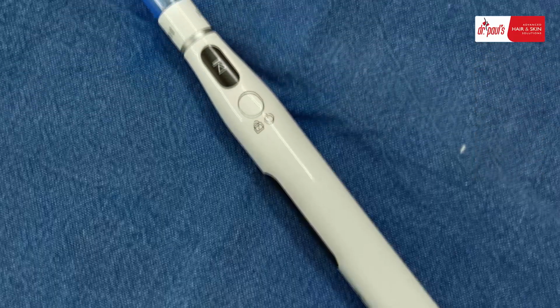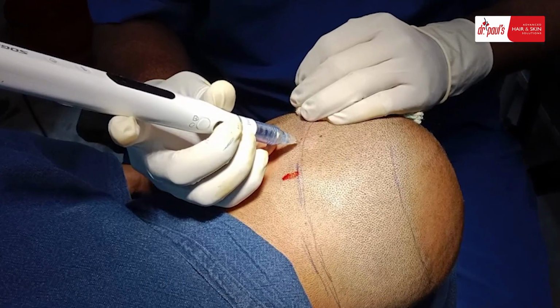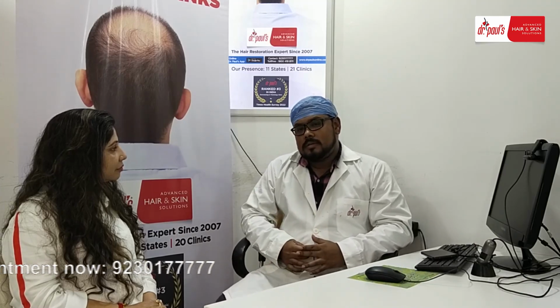Is it a common thing, or is only Dr. Paul's providing this kind of pain-free treatment? The pain occurs only during anesthesia, maybe. But Dr. Paul's has introduced a specialized technique for the anesthetic administration, where we produce very little trauma, as it is a very selective procedure, and in this way we minimize the pain while giving anesthesia. After anesthesia is done, there is complete numbness in the area and the patient experiences no pain at all. After anesthesia, the procedure runs for about 6 to 8 hours. In between, there is no pain at all, and the patient may go to the washroom and have a proper lunch break. So it doesn't create that much fear, and after the procedure also there is very little pain.